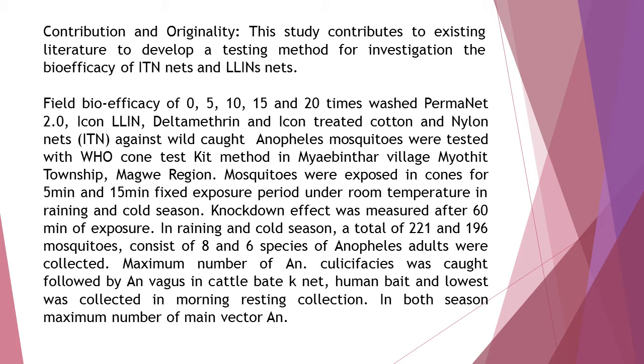Mosquitoes were exposed in cones for 5 minutes and 15 minutes fixed exposure period under room temperature in raining and cold season. Knockdown effect was measured after 60 minutes of exposure. In raining and cold season, a total of 221 and 196 mosquitoes, consisting of 8 and 6 species of Anopheles adults were collected.